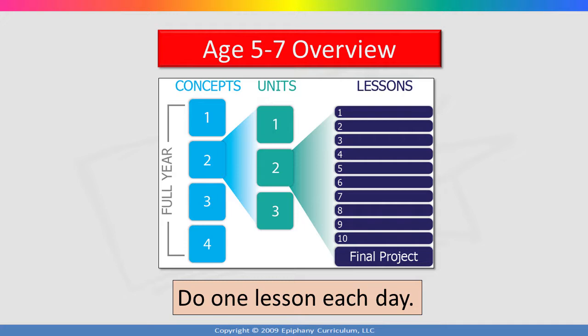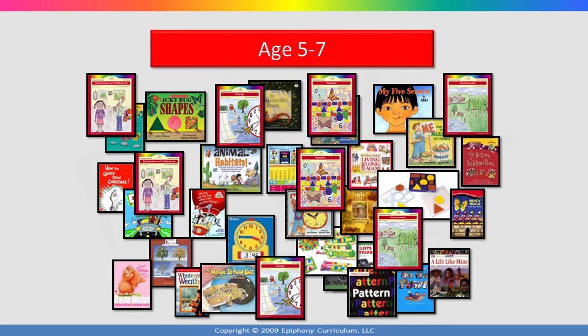Occasionally, you will come upon a lesson that is designated as a 2-day lesson. When you do, there is a marker in the lesson that tells you where to stop and pick back up the next day. Now that you know how the curriculum is structured, let's get back to that pile of 36 books spread around your living room floor. Each of the 4 concepts has a parent manual and a student activity book, some required literature, and maybe some manipulatives. You may want to take a few minutes and organize your books by concept.